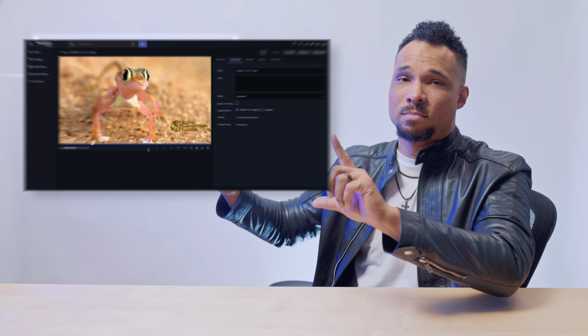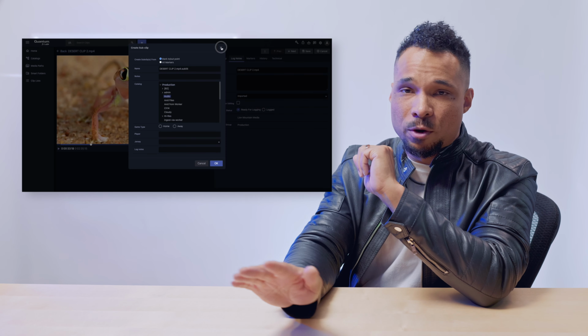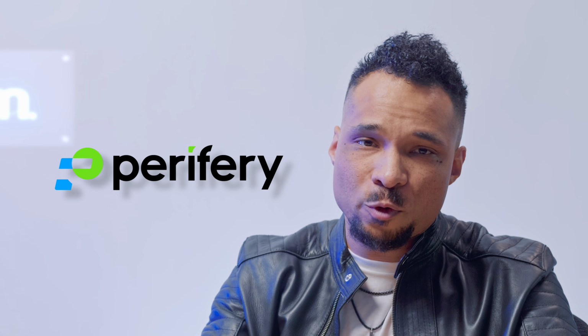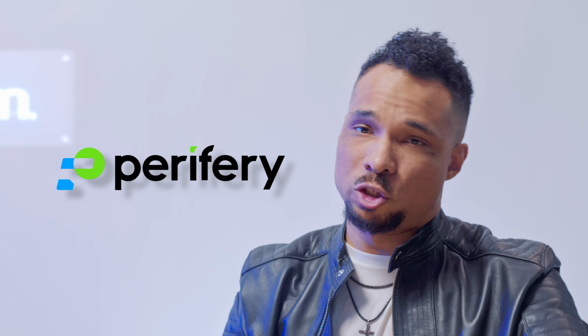So next, let's talk about managing all of that media. So CatDV is not just a map. It's a Swiss Army knife for all of your media assets on all of your Quantum storage appliances. It makes finding and tagging media easy and connects to AI tools like Periphery AI Plus to supercharge metadata.